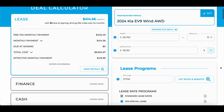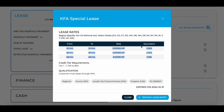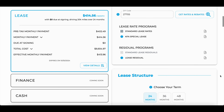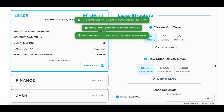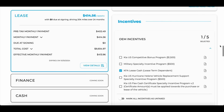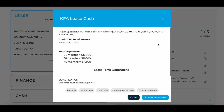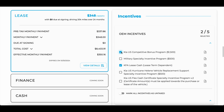And in the case of the EV9, I ran some numbers on a 2024 Wind with a $65,700 MSRP. When you lease these 2024 SUVs, you can get between $11,000 to $12,700 worth of lease cash. That is insane. So anybody who tells you that, oh, you should just buy a used EV, well, I would really hold up on that because you don't get any incentives when you buy used vehicles. You only get these incentives when you lease new EVs. So for a 2-year lease, $12,700 discount, that's amazing. And the interest rate of the lease, it's pretty good at 2.26%.